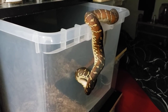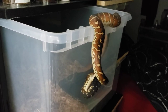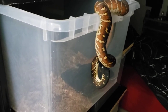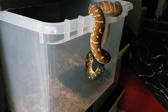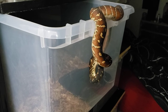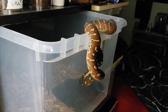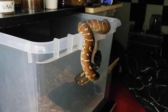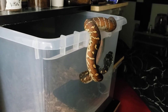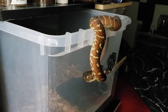He's pressing right around the 3 foot mark, but he's very, very slender, much like a carpet python, which I used to have back in the past. I had a jungle ivory from Reptilis Herps. He was sired from Hammer. Hammer was a jungle ivory as well, and I had picked up a jungle ivory Django. So semi-arboreal, same slender size.